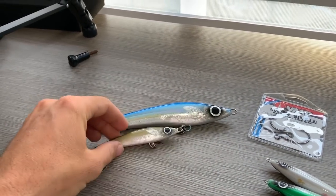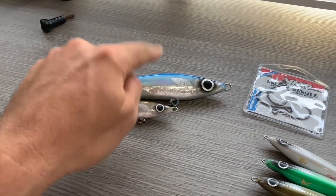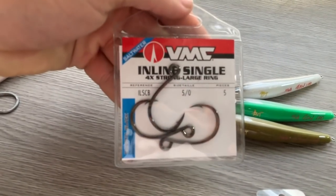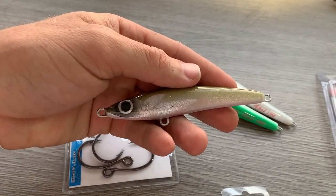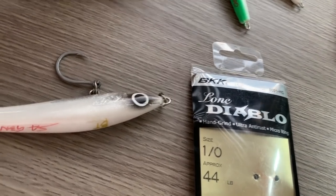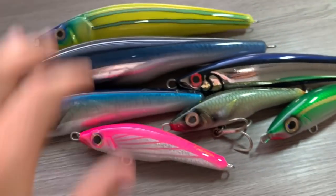You can see the size difference here. So this is the 100 and this is the 165. I use the VMC inline 5-0s on the 165. You can also use the VMC 2-0s if you want on these lures if you don't have access to the BKKs.